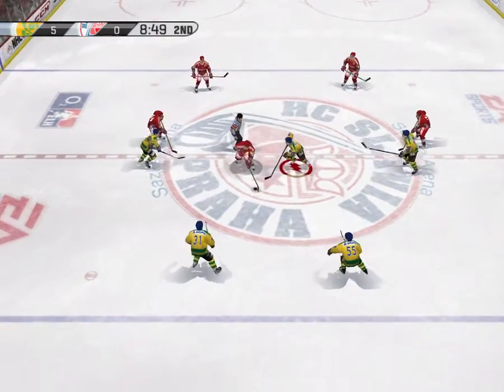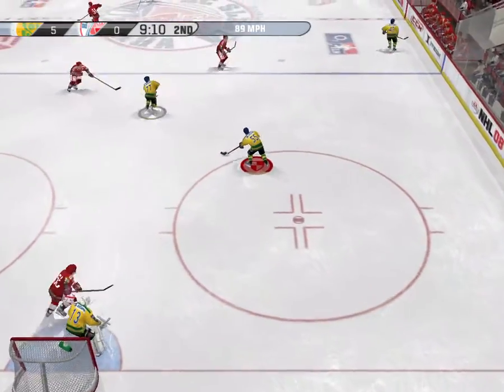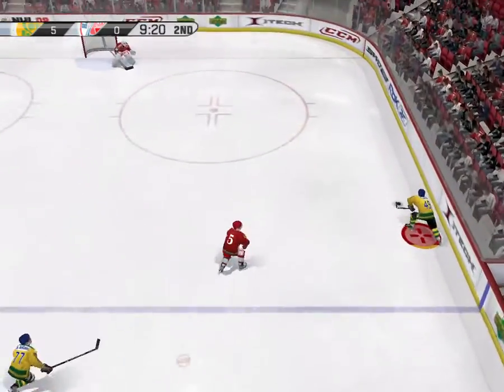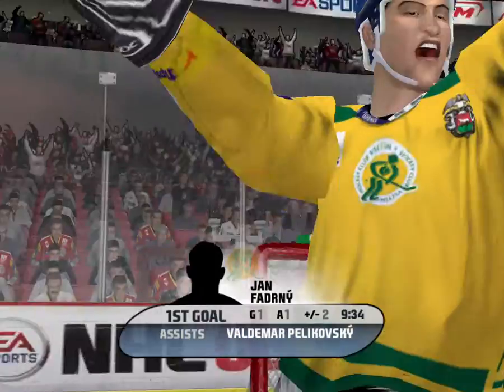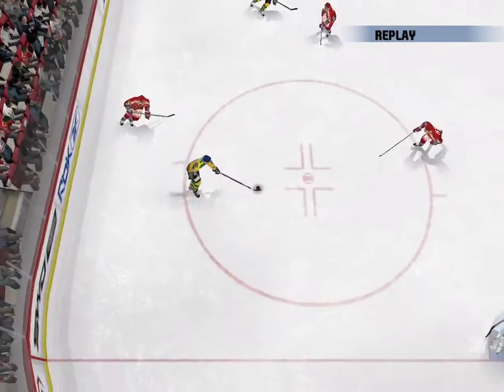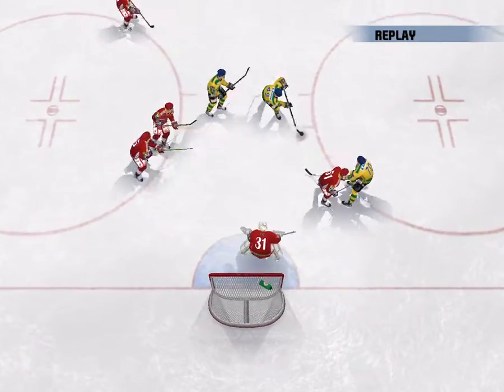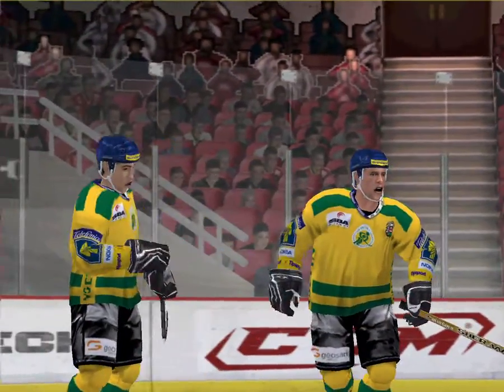The faceoff goes to Slavia. It's a one-on-one battle. Kuchera made the brilliant save. Backhand shot, he scores! A backhand like that is so deceptive. It's almost impossible for the goalie to judge where the puck is headed until it's too late.